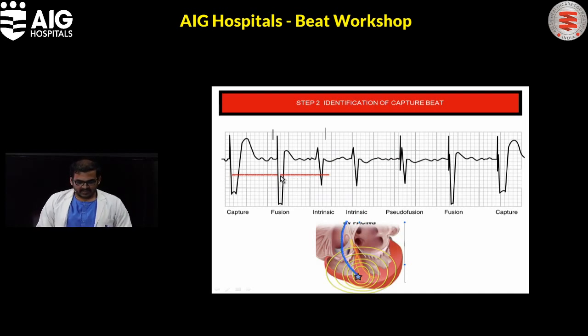Why? Because the pacemaker, as I said, will not allow the heart to go below a certain rate. So if no impulses had come at this point, the pacemaker would probably have paced at the end of this red line. But what has happened here is an intrinsic beat has come, and this intrinsic beat has been seen by the pacemaker, that is, it has sensed it. So it has stopped the pacemaker from giving an unnecessary pacing spike.